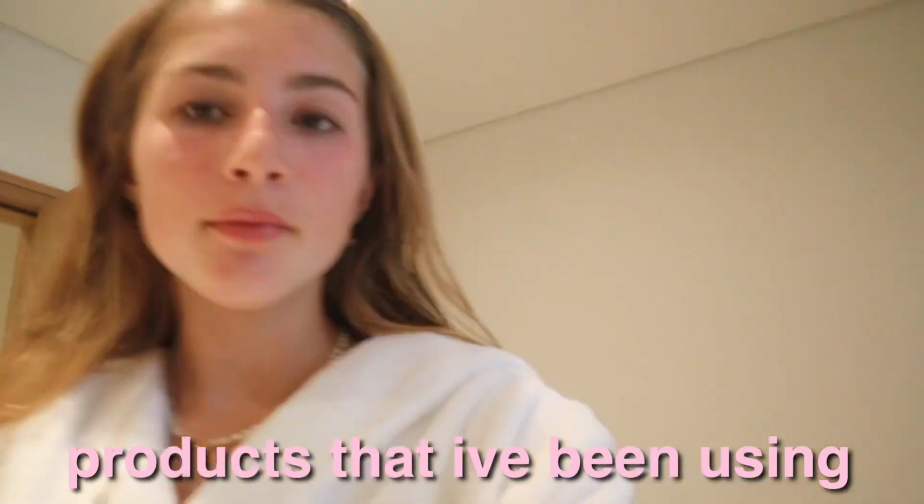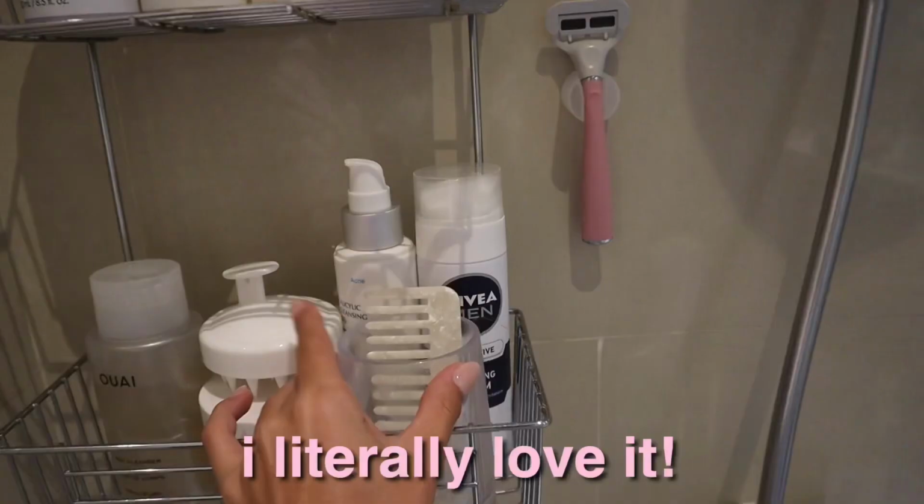So I'm in my bathroom, if you guys can tell. I'm gonna show you guys the products that I've been using. So this is how I organized my shower. I literally love it. It looks so aesthetic.